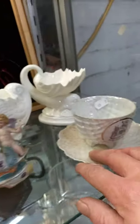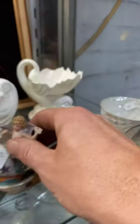You've got Belleek and little Royal Worcester classical little dolphin over the back. Some more little Aboriginal felt paintings, a set of three. This is all Limoges porcelain. This is pretty cool.